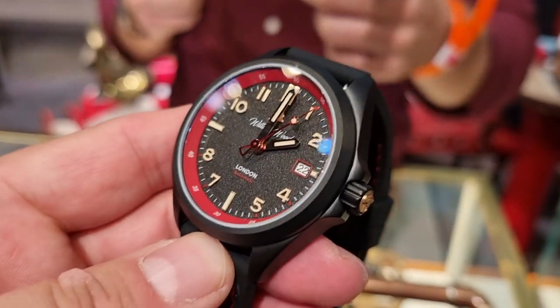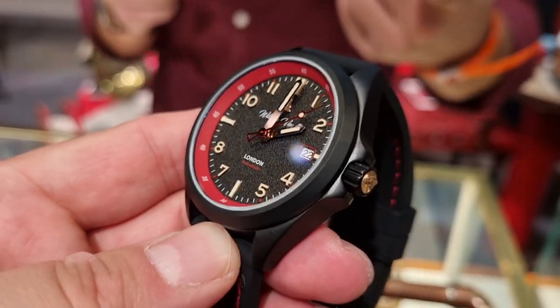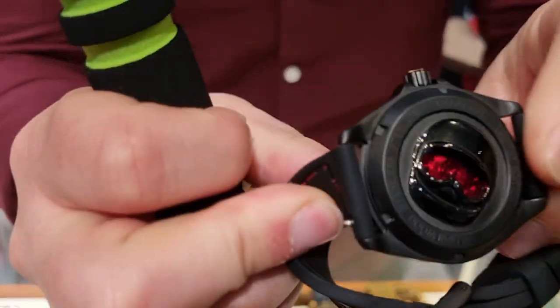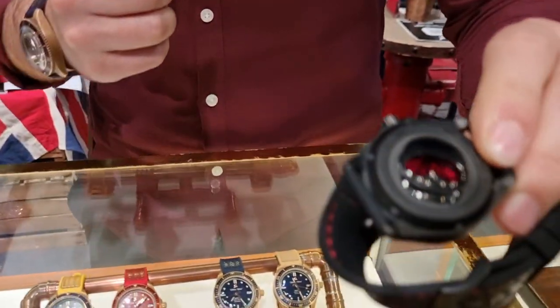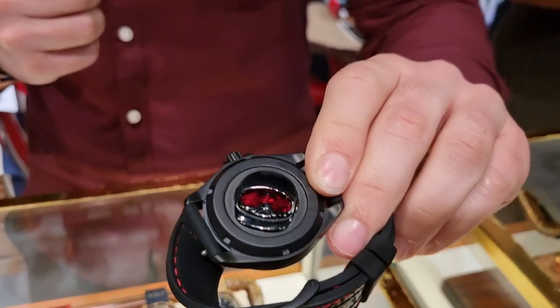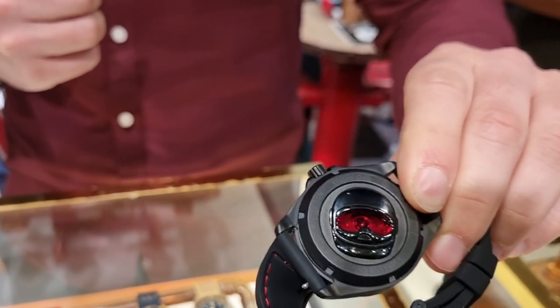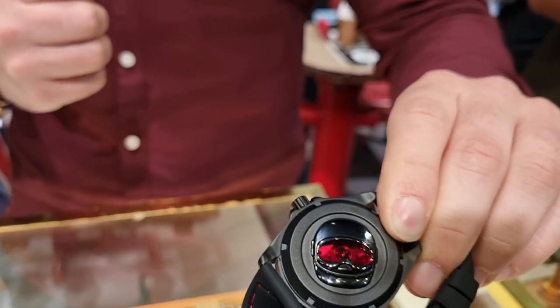And also something else which is really cool to point out on this piece, just lastly, is of course the case back. So the back of the watch here is a modern day British fiberglass firefighter helmet. Fantastic. I love the theme, it's all for a good cause as well.